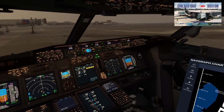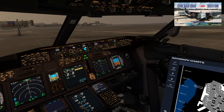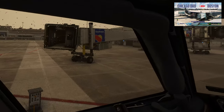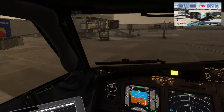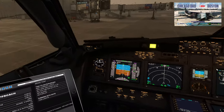I want to thank everybody for being here for today's flight. That was a lot of fun. Time to go get some dinner now. And we'll be good to go here in just a minute. So there we go. That's a heck of a jet bridge, come all the way out here. Yeah. So good flight, everybody.